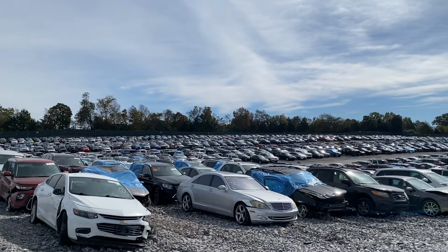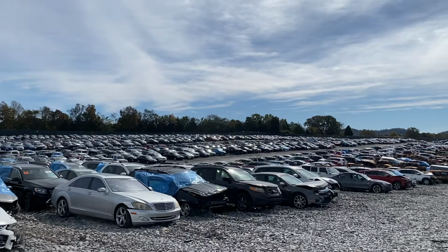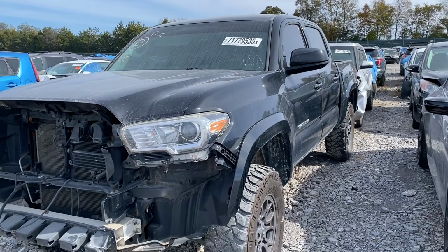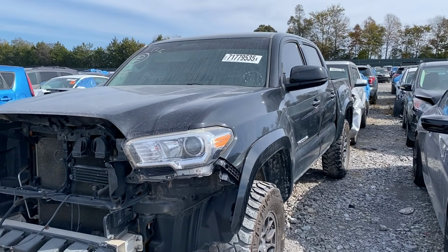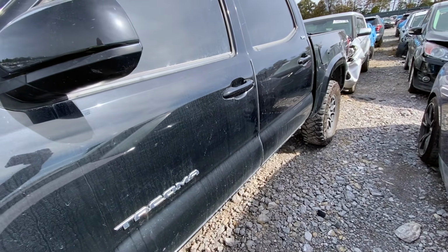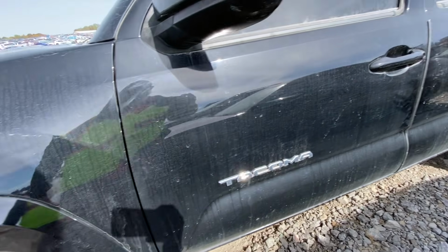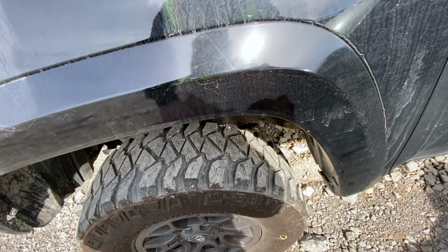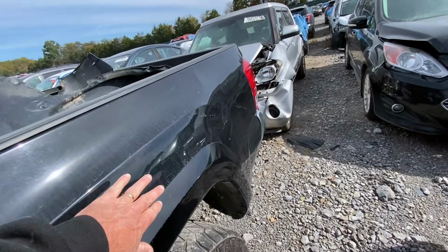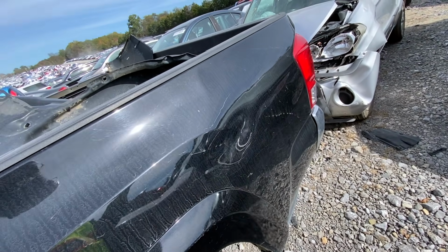Let's find our next Tacoma, this Copart here. And right here is the next one on my list. This one is a 2017 Toyota Tacoma, 4-door, 4-wheel drive, automatic with 133,000 miles. Coming down the driver's side, it looks pretty good. The tires look decent. And coming up on the bed, it's got a little dent right there on the bedside.